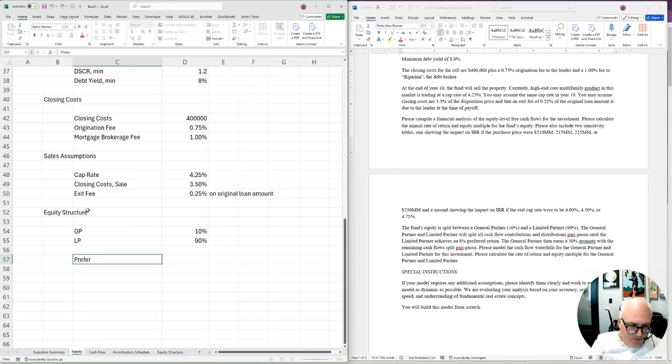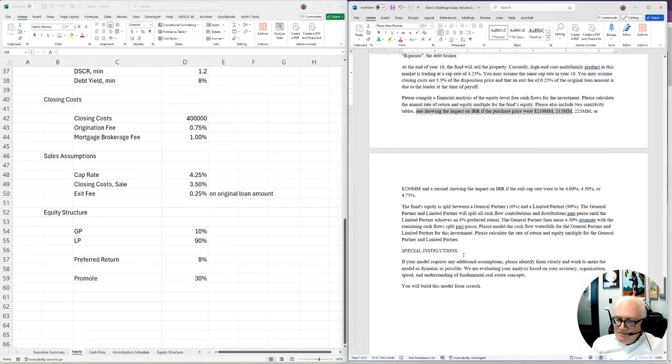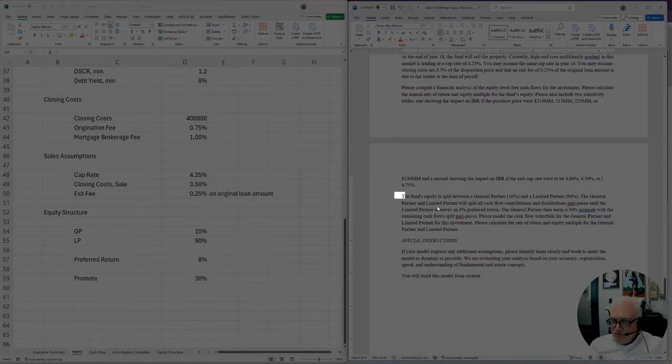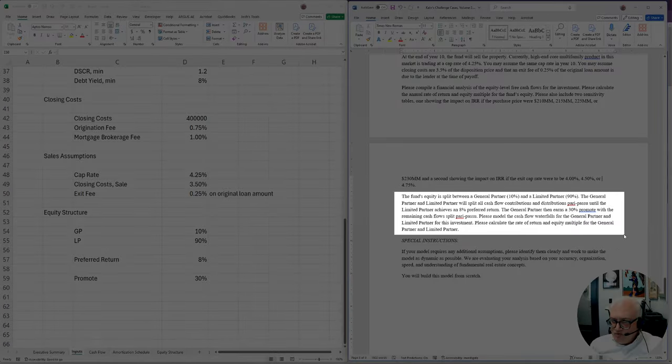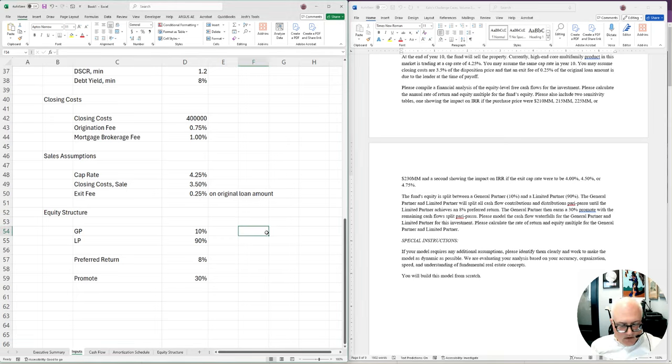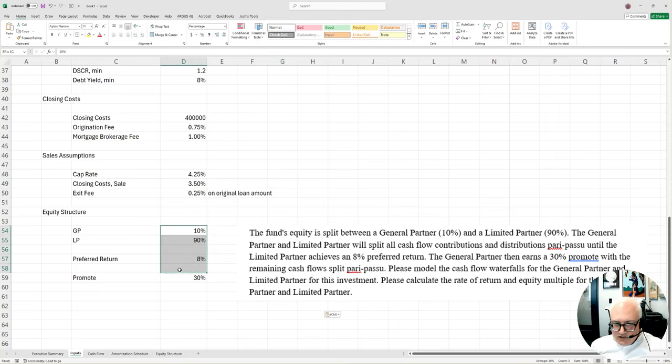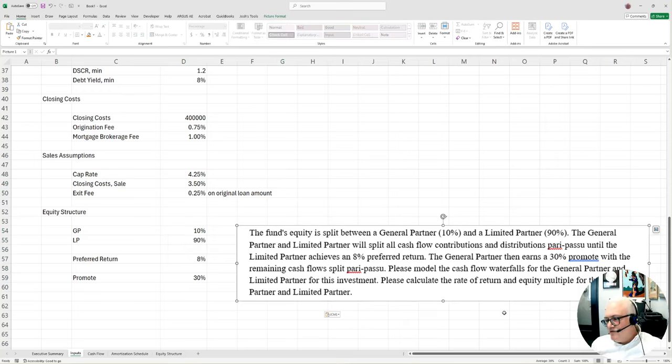There's going to be a preferred return, which is going to be 8%, and there's going to be a promote, which is going to be 30%. Now, one thing I like to do when I build these things, sometimes, is take a little screenshot from this and put it right here next to the equity structure. This way, when later someone's like, gee, why did you do this? It's actually linked to something from the document.